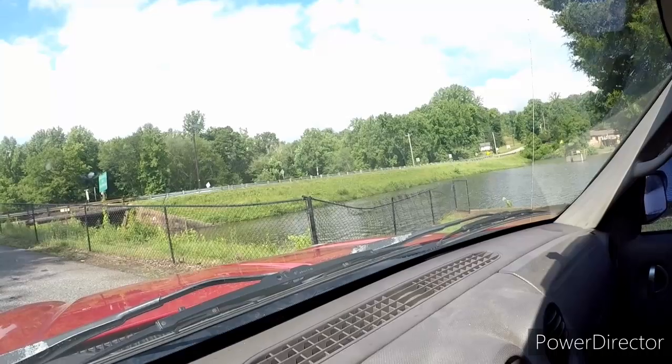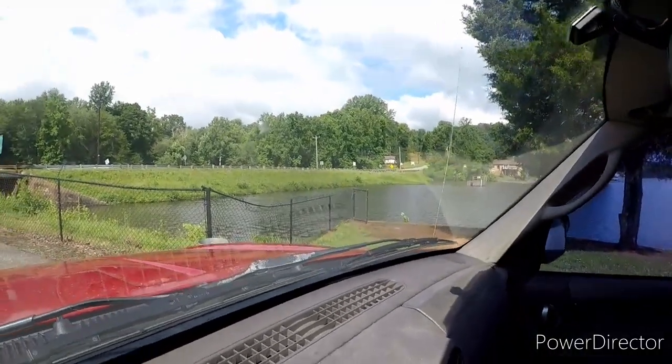And today we are out here at the pretty but aggravating Broadway Lake. It is a real hit or miss lake. It's a relatively small place. You guys have seen me here before. You've seen me catch a couple of fish here before.